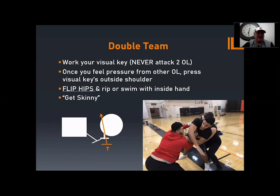And again, we talk about getting skinny. Rarely do I want my kids turning their shoulders, but as soon as it happens, flip, turn your shoulders, get into the gap. They're double teaming you for a reason. But again, the most important thing is never attacking two offensive linemen, focusing in on your visual key.